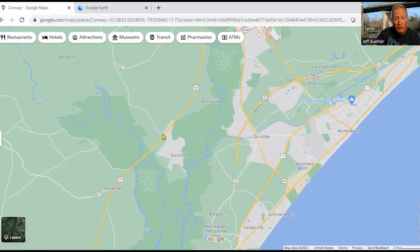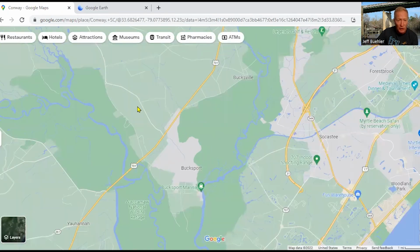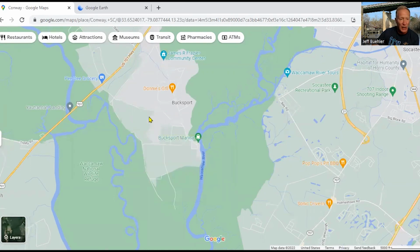If you are traveling down 701 and you want to go along the river, I noticed a great little hidden gem right here, Bucksport Marina. It's a great place to watch the boats go by if you're not a boater, and they do have a restaurant there, a tiki bar. It's a good spot to just get away from it all. You're on the water, you can watch the boating traffic there.